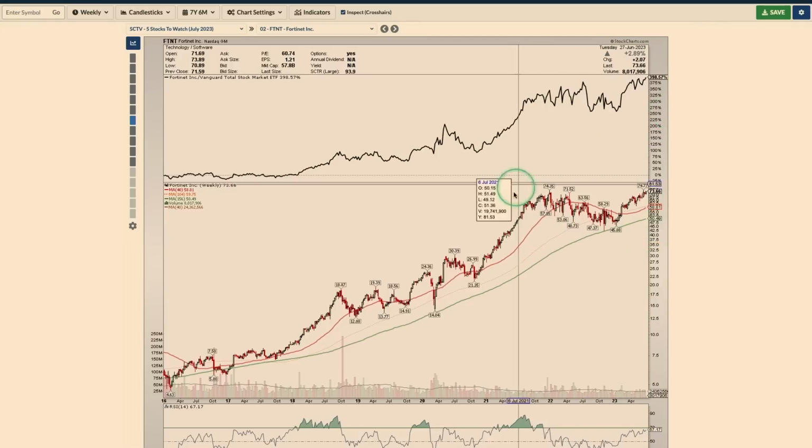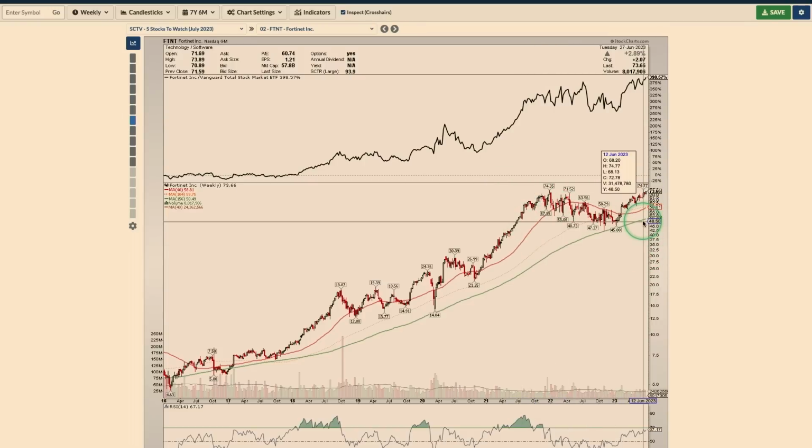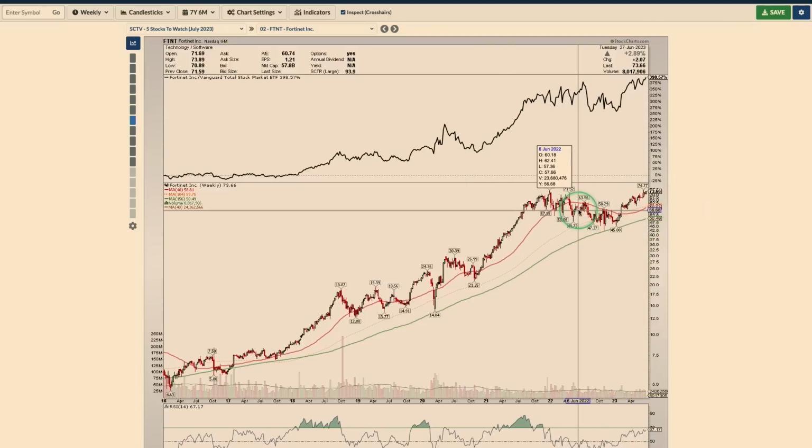And most importantly to me, over the last year and a half, this thing has been consolidating up near those all-time highs, while the market and, most importantly, growth stocks and cybersecurity stocks have been getting absolutely slammed. So to see Fortinet actually making this move higher while the rest of its space was really getting hit pretty aggressively, this is a thing of beauty to me. These are the kinds of setups that I like to look for.